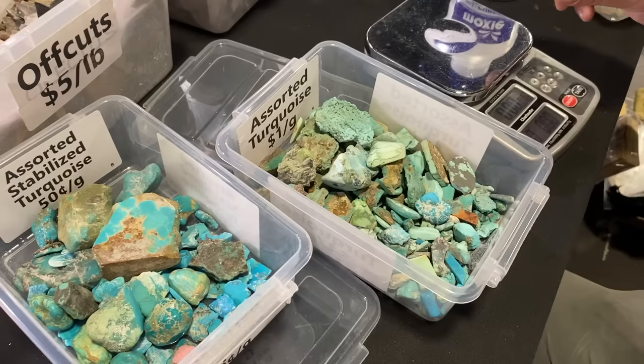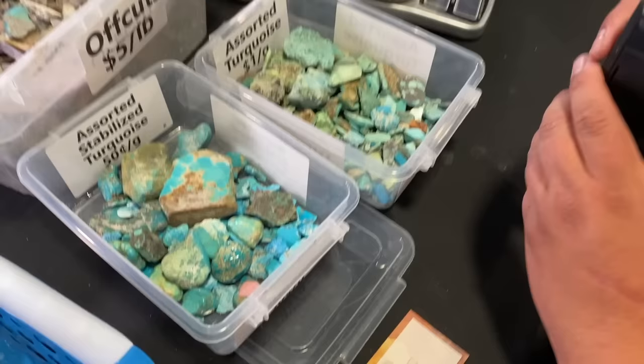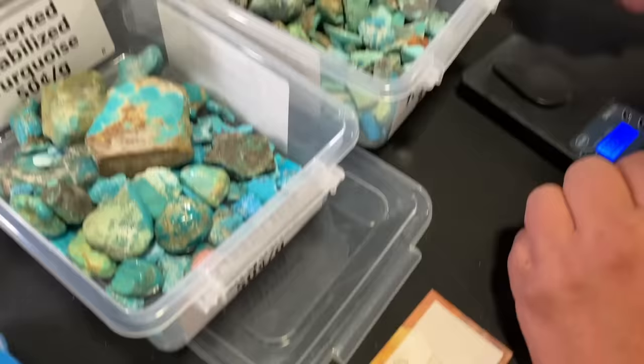Oh, yeah. I'm going to grab this scale, because this scale's a little bit easier for me than that one. I guess that is the trend. That's a weird looking one. It's on carrots right now.